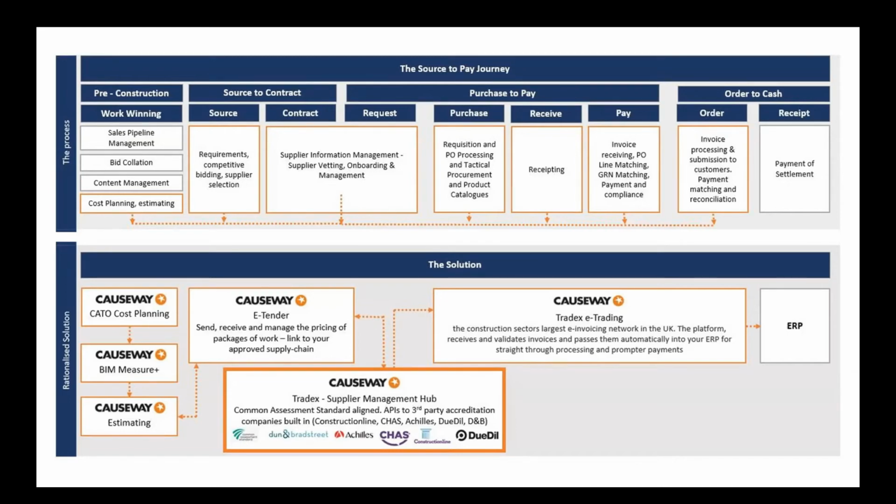To ensure that their pre-construction data was all stored in a central platform rather than dotted about the business, the solution was to implement our Cato cost planning, our BIM measure, and our estimating software. This then created a central repository of all pricing information, which was reducing risk and adding more controls, better reporting, and data surfacing capabilities, because all of the data was in one place. This has now underpinned their competitive position within the marketplace, so they're able to get the right pricing at the right time from the right client suppliers.